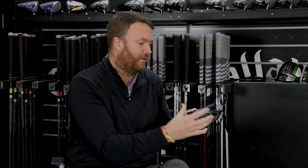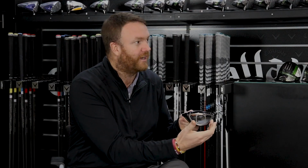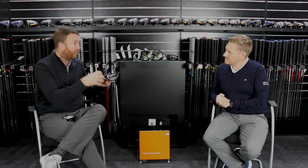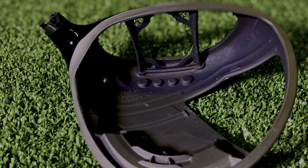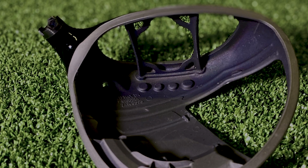So the energy is not wasted on that movement up and down, but also they call it torsional stability. So it really wants to stay stable now. So any kind of off-center strikes, the head won't want to twist or turn as much, which again means that the unwanted strike, if you like, doesn't lose you energy.